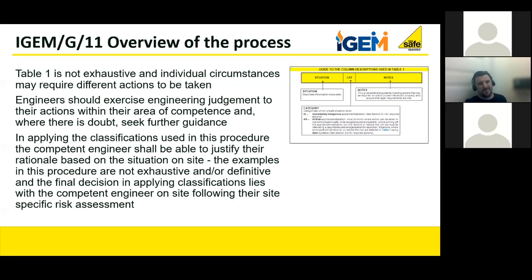Examples in the procedure are not exhaustive or definitive, and the final decision in applying the classification lies with the competent engineer on site. The reason that's in there is everyone has a requirement, again going back to the Health and Safety at Work Act and everything else, to undertake risk assessments. It's not just about following a book. This document offers you guidance and tries to point people in the right direction, but it can't be all things to all men because every situation encountered on site is unique. So there has to be some autonomy given to the engineer to risk assess that situation and apply some autonomy based on their training, knowledge, and experience.